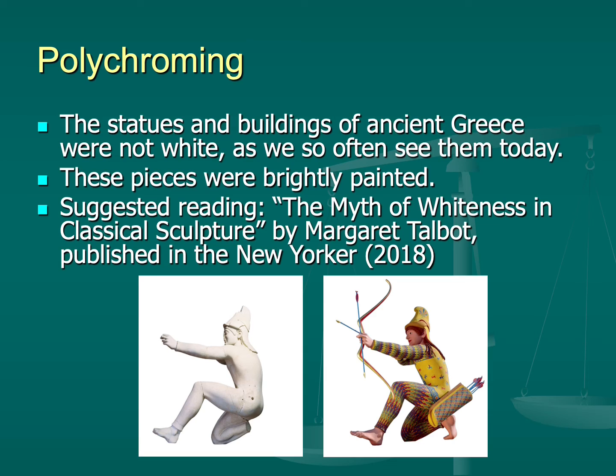In an article for The New Yorker, author Margaret Talbot goes into a great amount of detail regarding the often forgotten art of polychroming. She notes that many art historians have not only failed to recognize the popularity of polychroming in Greece, but have quite literally whitewashed a large portion of history by removing flecks of paint while supposedly restoring the pieces of art to their original glory. There are two main passages from this article that I think will help our understanding of polychroming.